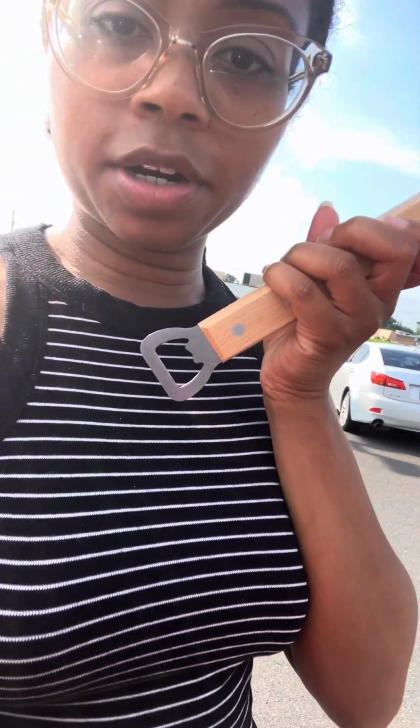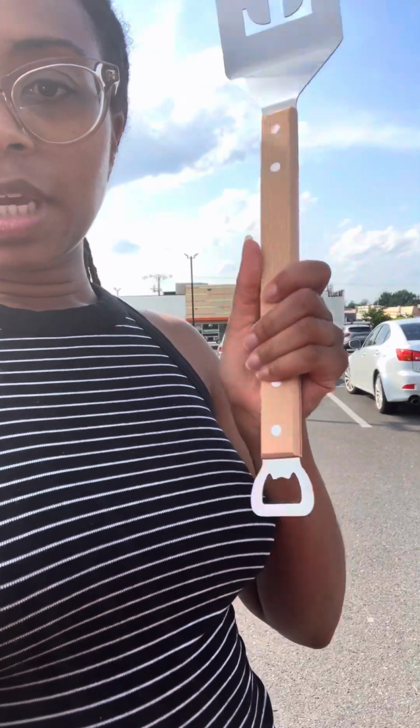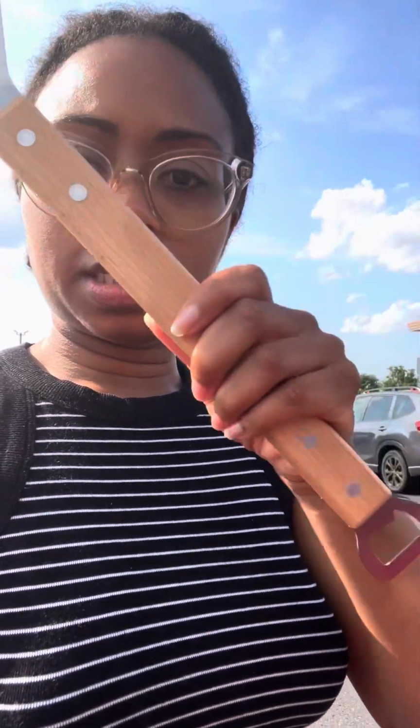But here is the spatula. Here is the spatula. Yes, it is branded with T-Mobile, of course. Yup, it says 100% stainless steel blade. That's amazing. Wooden handle, and guess what? It comes with a can opener or beer bottle opener. So this is a good quality spatula that I can't wait to use this summer on my cast iron skillet, on my butane stove, and it's going to be so much fun.